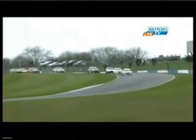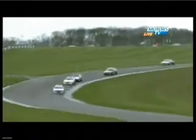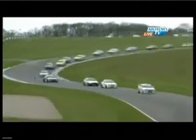I thought they were going to make contact for a moment. He's certainly on his toes trying to find a way between the two front row drivers, but Gary Whittaker leads Colin Wells as they come through Redgate for the first time, and Carl Skitt staying with them, isn't he, in the compact in third place. Pretty brave effort that, going into Redgate. Gary's already starting to get a little bit of a lead.